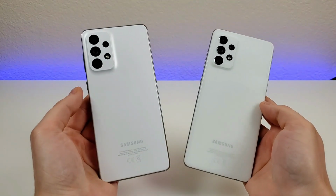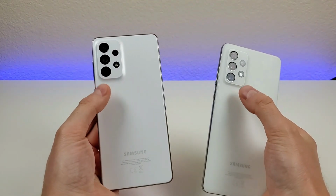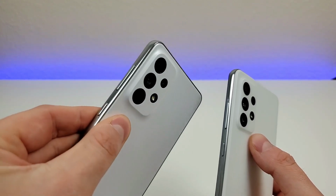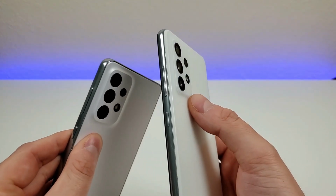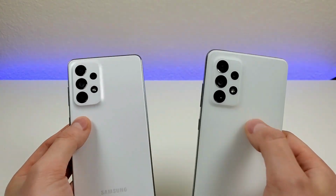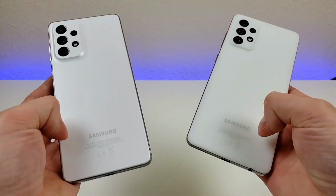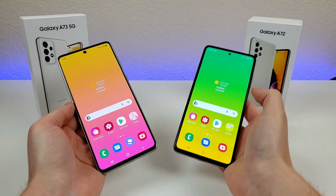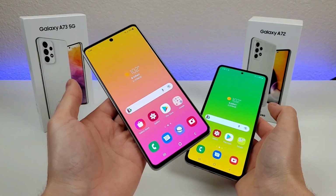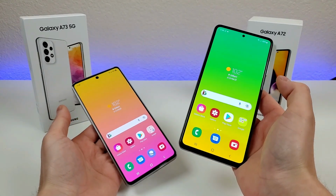And then taking a look at the back of both devices, we have a very similar camera module. You can see with the camera module of the A73 5G, things are a little bit different compared to the A72. It's a little bit more squared off here, but at the same time, in general, they are very similar. And then beyond that, we just have Samsung branding, and that's pretty much it. So in general, I feel like the Galaxy A73 5G is a very good successor to the Galaxy A72.